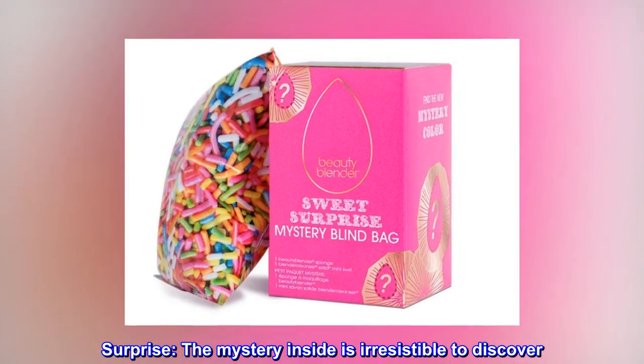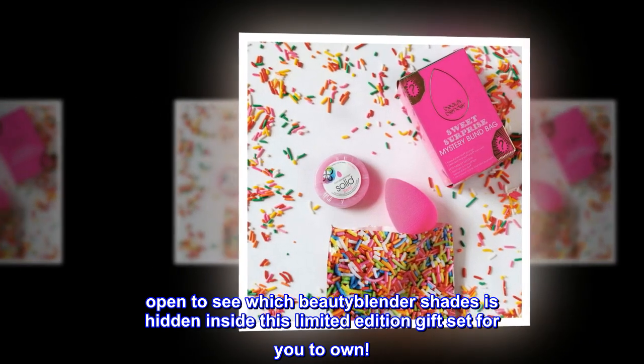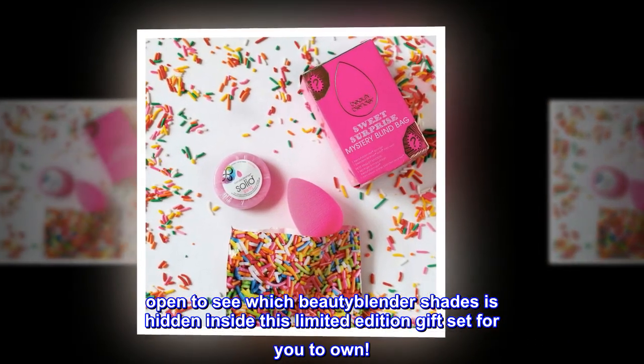Surprise! The mystery inside is irresistible to discover. Open to see which Beauty Blender shades is hidden inside this limited edition gift set for you to own.